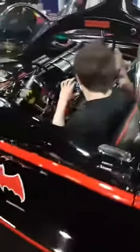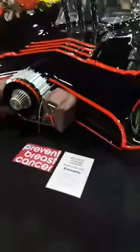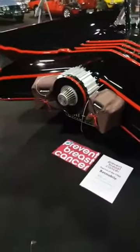Oh well, let's have a look at this. The Batmobile. Don't know whether it's a real one or not, but it's a replica by the look of it. Very good replica at that. Including parachutes at the back as well.